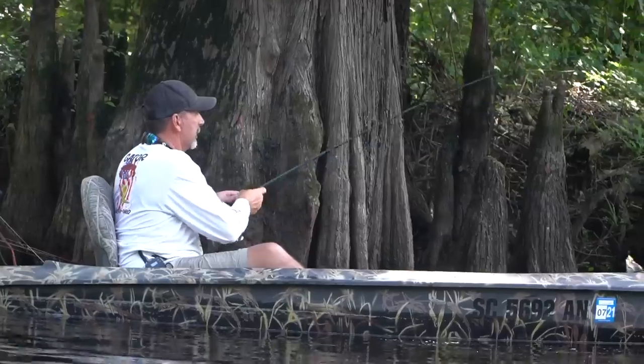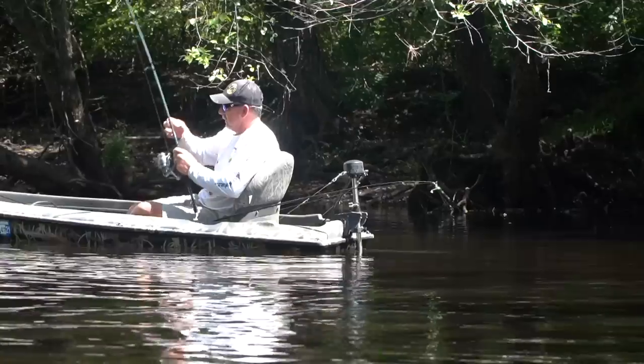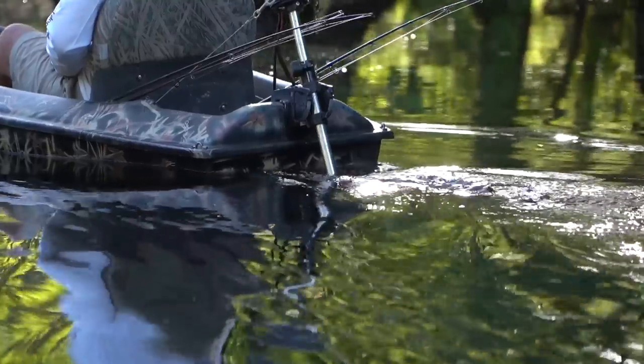Oh, yeah. Nope, that ain't a big one. There you go. There you go. Yep, that's another shell cracker. I think Brandon's going to feed us today. That was a plan, wasn't it?